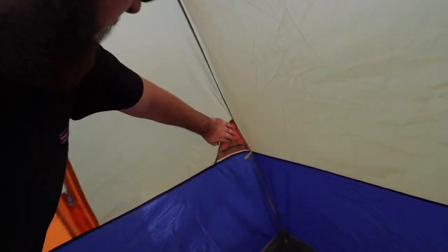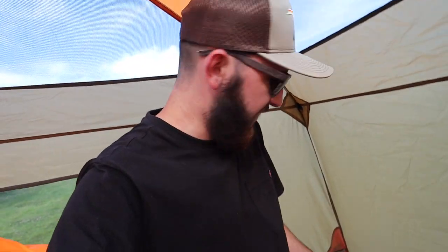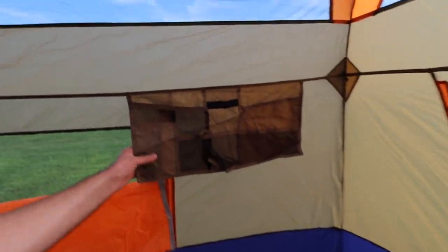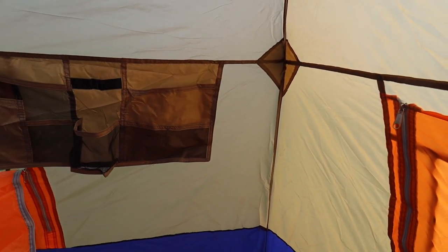Here's the little pocket where you can, oh, it actually has Velcro on it. Usually in just a little dome tent, it's literally just a hole in the tent where bugs can crawl through and all that. That's where the extension cord can come in so you can have power in here. Then here's just a little thing to hold everything, I guess. Yeah, that's nice.